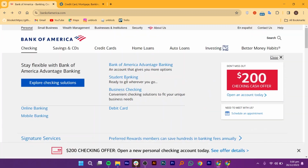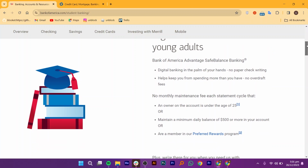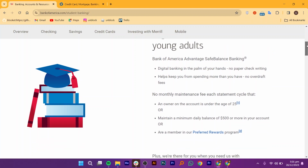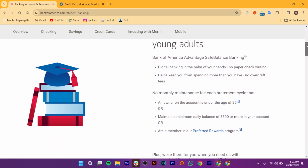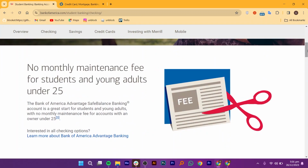Now get back and see what they have to offer in student banking. Bank of America provides a great start for students and young adults. Bank of America Advantage Safe Balance Banking and digital banking in the palm of your hands. No paper check writing. It helps keep you from spending more than you have. No overdraft fees. No monthly maintenance fee for each statement cycle if an owner of the account is under the age of 25 and maintains a minimum daily balance of $500. You can also check out the Preferred Rewards program from here. No monthly maintenance fee for students and young adults under 25.